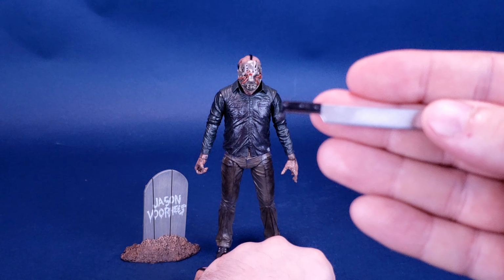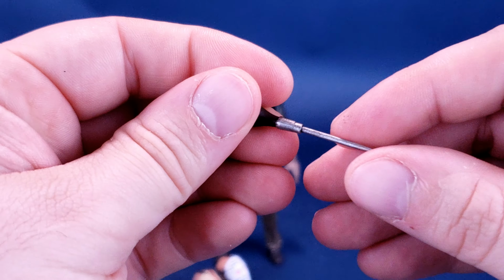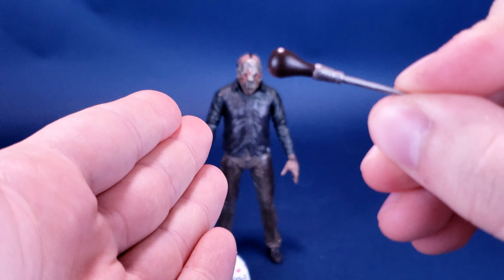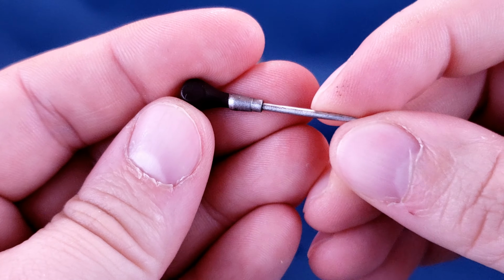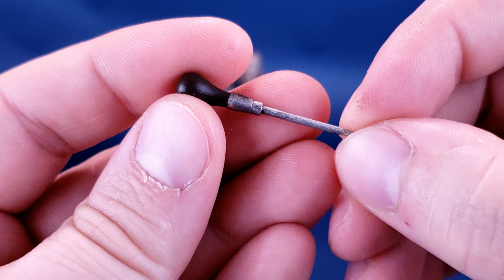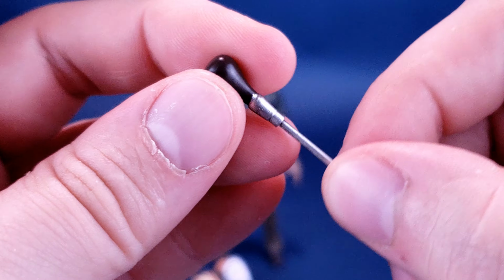Other things he comes included with as well. I'm going to try my best not to have it out of focus, because it keeps wanting to focus in on Jason. But he does also come included with the ice pick. The ice pick again has some silver color incorporated into the actual pick part, and then the handle is brown, with, of course, the halved or flattened edge on the one side.